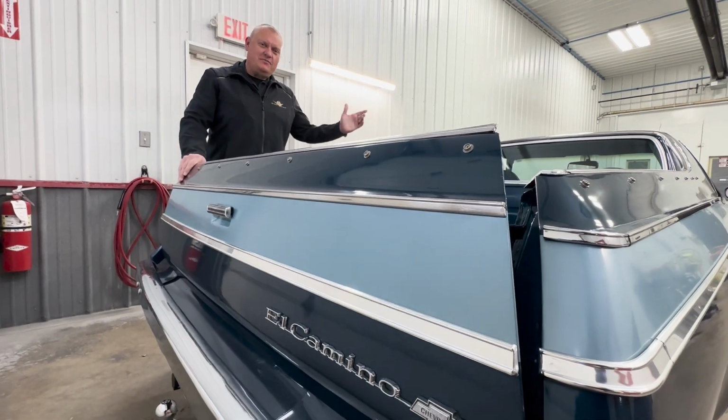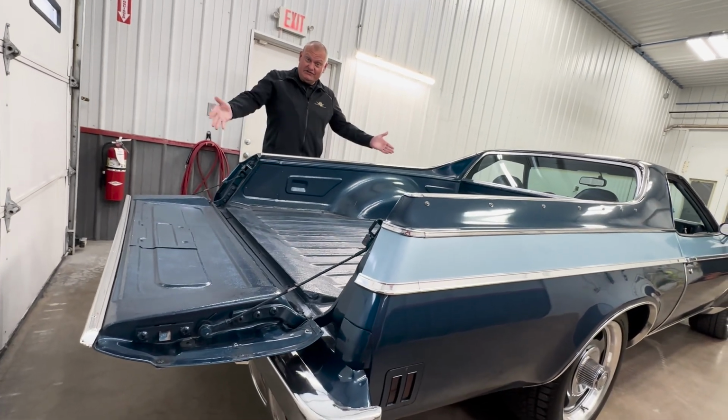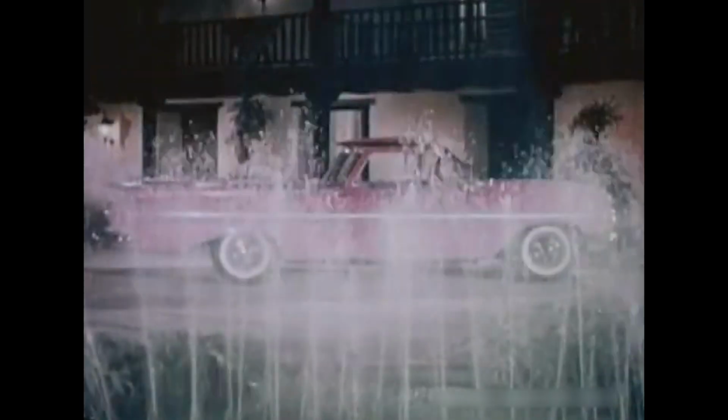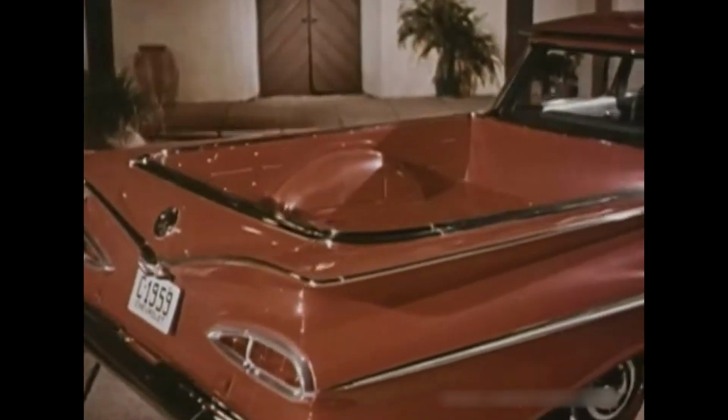The bed on these El Caminos is very versatile, and if you drop the gate, those taller than 6'6" can play along too. El Camino, the most beautiful thing ever built to shoulder a load.